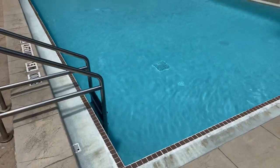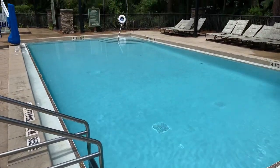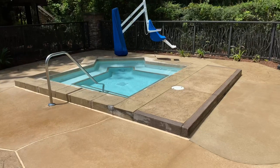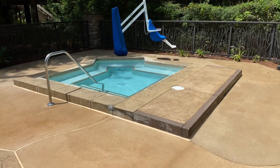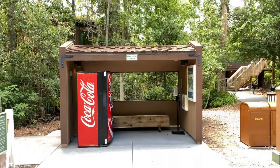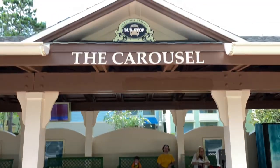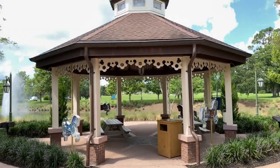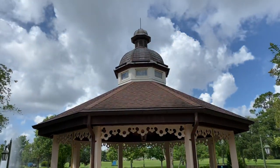Let's take a look at this calm and refreshing pool area. Look at the frogs. There's even a spa. This is Bus Stop South. There's also an additional one, Bus Stop North, on the other side of the property. Now let's head over to the Carousel area. The Carousel bus stop. We've arrived at the Carousel.